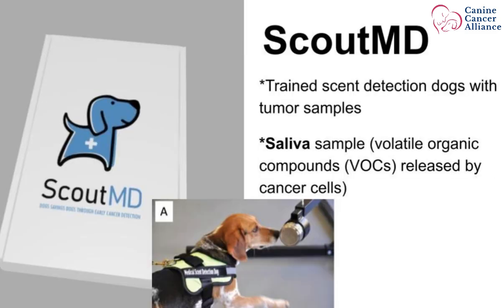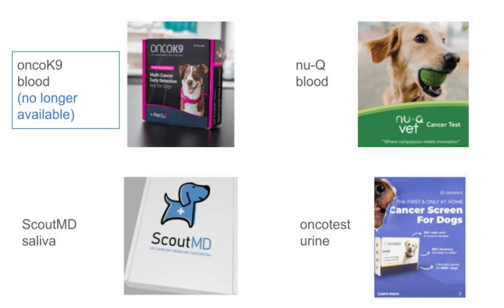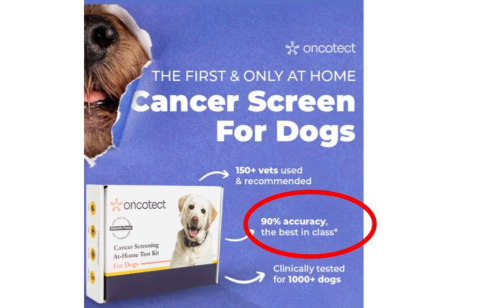And then the newer tests: one's called ScoutMD, and another one's called Oncotect. ScoutMD relies on scent-trained dogs to tell you if the saliva sample that you send might mean that your dog has cancer. And Oncotect uses nematodes, so worms, and they use saliva and urine. These two tests, ScoutMD and Oncotect, you can actually order from home, and they are relatively inexpensive. This is an ad that I saw on Instagram from Oncotect, and it says 90% accuracy.